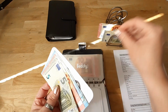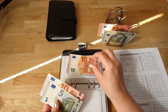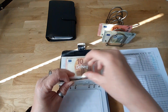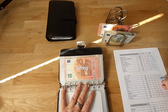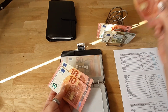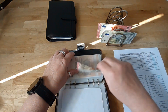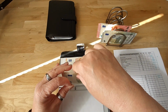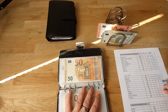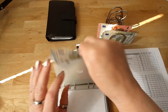Beauty is getting 10. 120, 40, 50, 65. Clothing is getting 15. 10, 20, 35. Feet I'm skipping for now. Hair is getting 10.